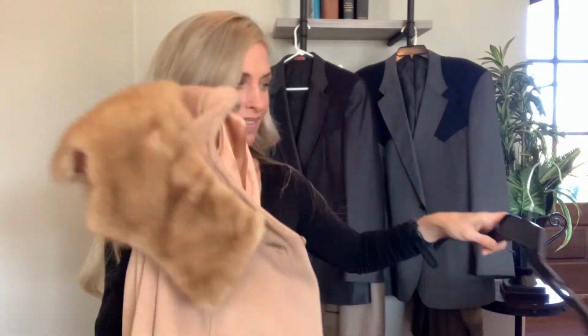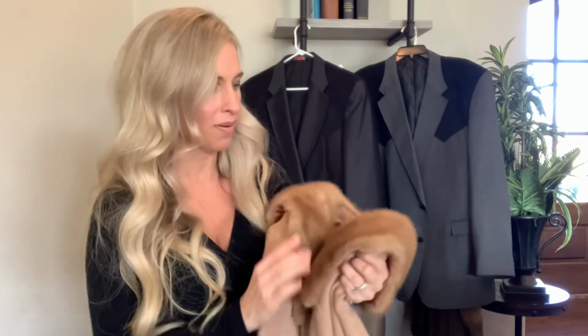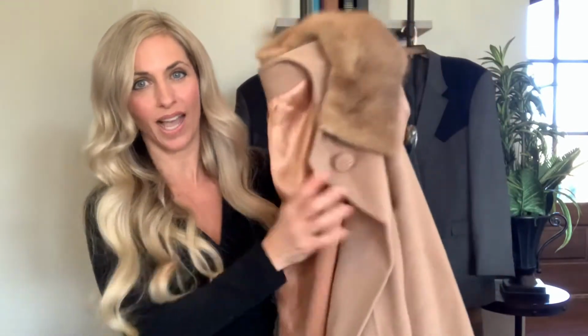But this coat, I think I saw one almost like it that sold on Poshmark for $140, some on eBay that did not sell for as much, and some that were listed a little bit lower. So I listed high on Poshmark and a little lower on eBay, and we'll see which one sells first. But if I get $65, $70 for this, I think that's excellent.